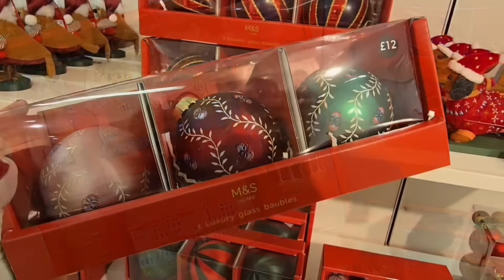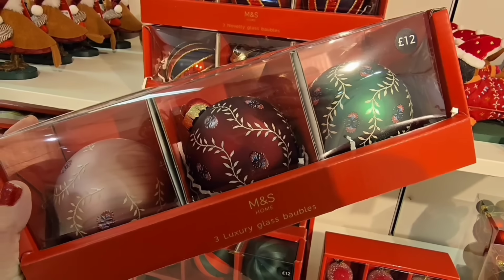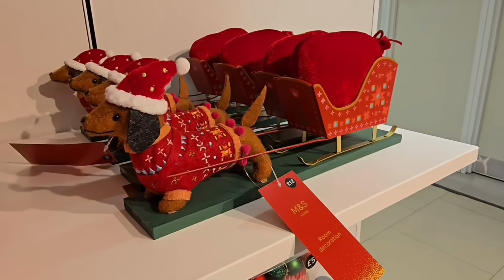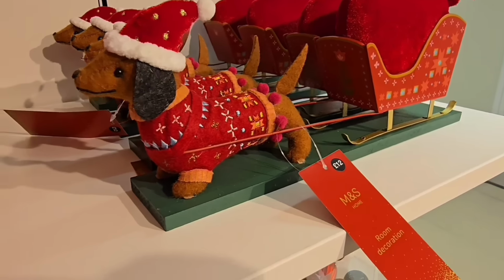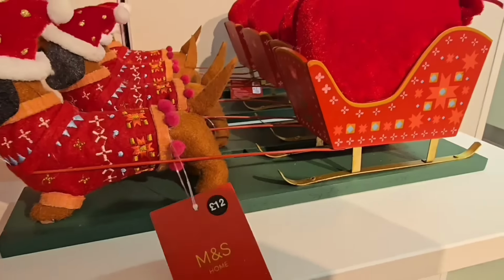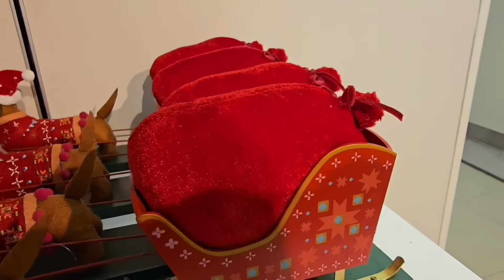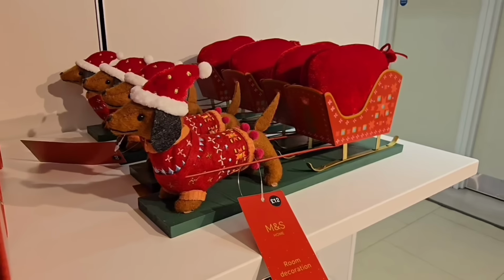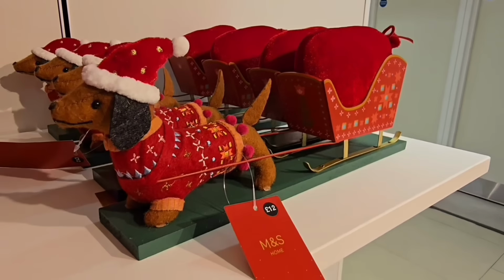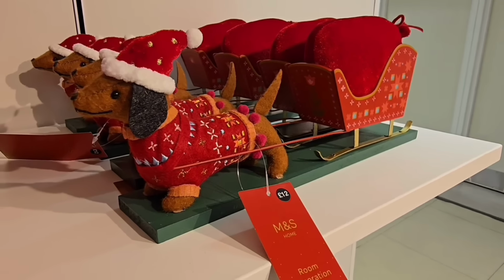Very good. This three pack is £12 in classic Christmassy colours. And will you just look at this guy, the little sausage dog in his beautiful Christmas jumper. He's £12 and he's pulling a little sleigh and it's got a little cushioned sack in the back full of presents. How gorgeous is that? That's so unusual. The sausage dog is really popular this year, have you noticed? Not that I'm complaining.